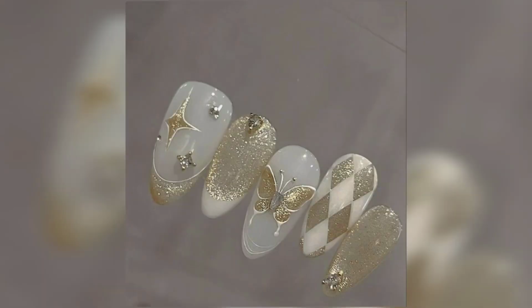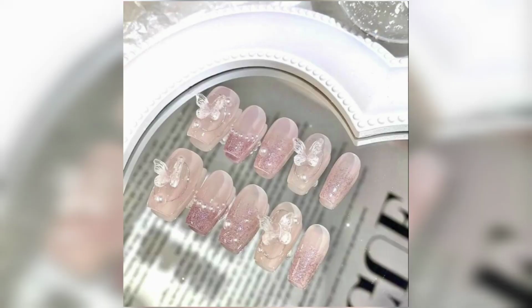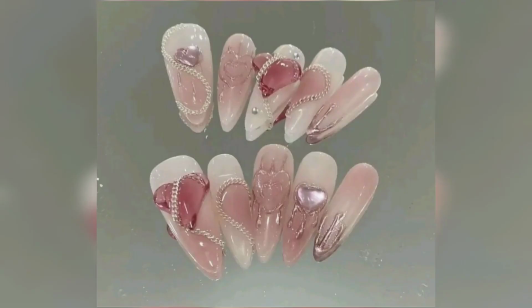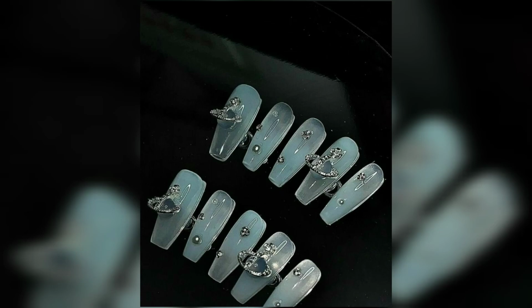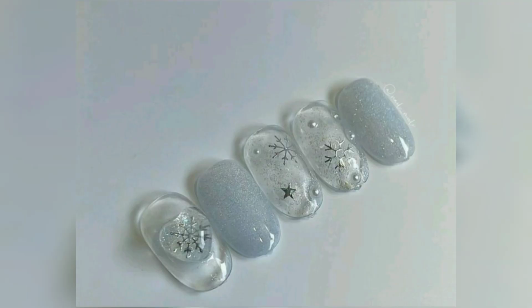So guys, today in this video I'm gonna talk about Japanese nail art thin sheet design. So let's go. Nail art is a creative way to paint, decorate, enhance and embellish nails. It is a type of artwork that can be done on fingernails and toenails, usually after manicures or pedicures.